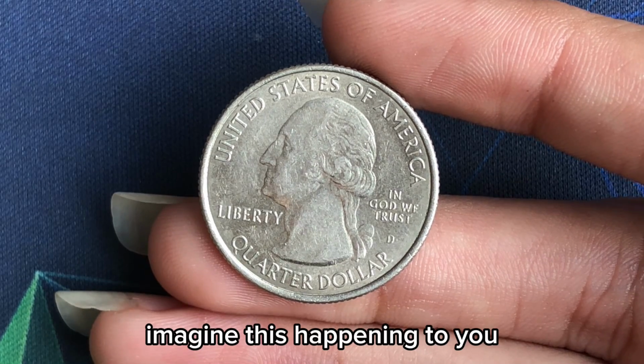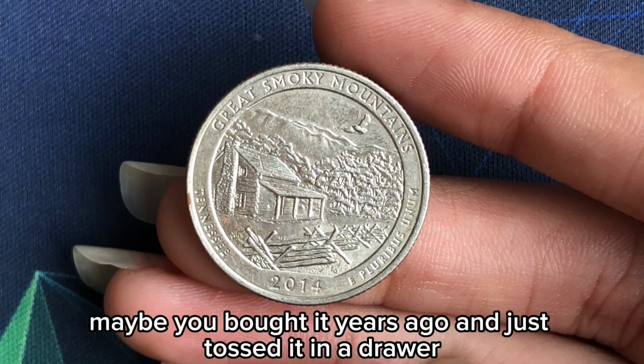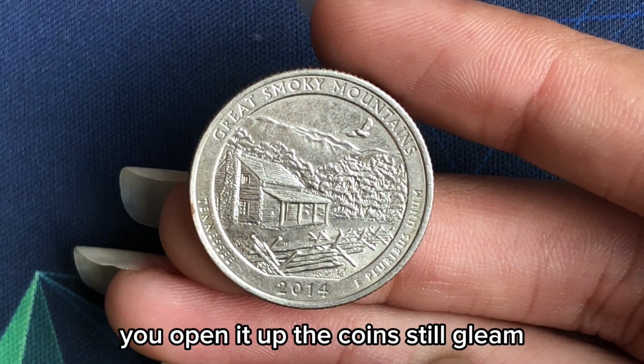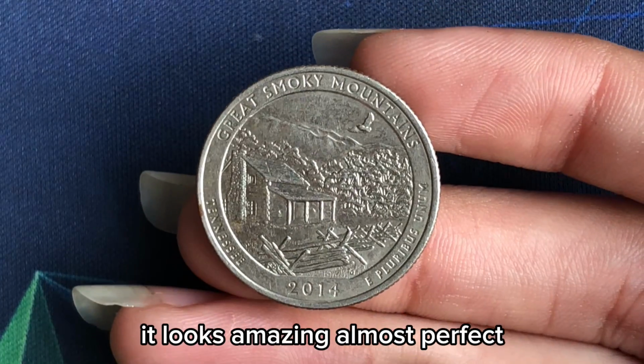Imagine this happening to you. You pull out an old proof set from 2014. Maybe it was a gift. Maybe you bought it years ago and just tossed it in a drawer. You open it up. The coins still gleam. You look closely at the quarter. It looks amazing. Almost perfect.